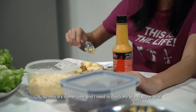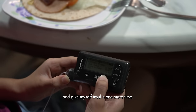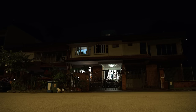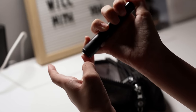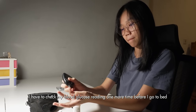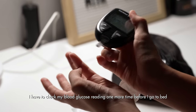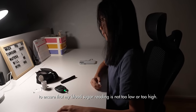Fantastic, very good today. So now it's dinner time and I need to check my blood sugar level and give myself insulin one more time. I have to check my blood glucose reading one more time before I go to bed to ensure that my blood sugar reading is not too low or too high.